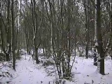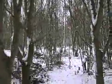You can see some of the trees here have got snow on the east side, where the wind's been coming from. You probably can't see very well, to be honest. It's always better in real life than on the film.